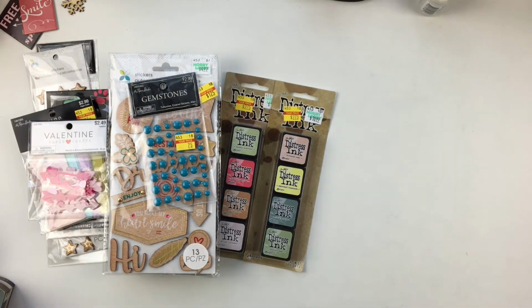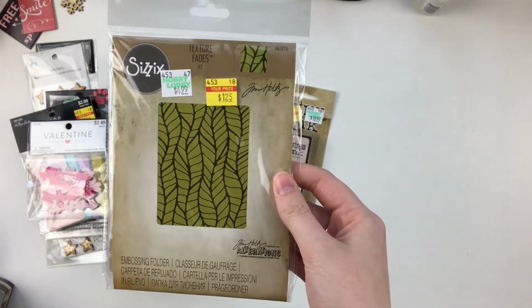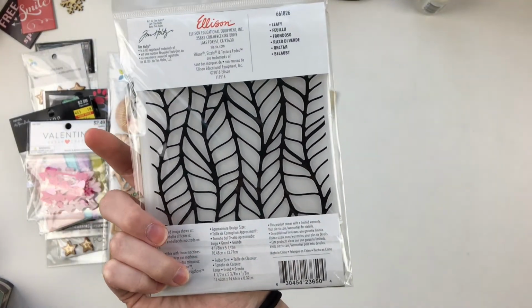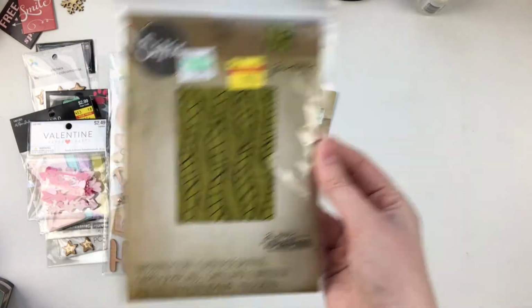And then we have dies and embossing folders. I picked up one embossing folder. It was this one from the Tim Holtz Alterations Collection, and it was $1.25 for this texture fade. And it's the size of an A2 card. Really pretty. I believe this one's called Leafy. So, really like this one.